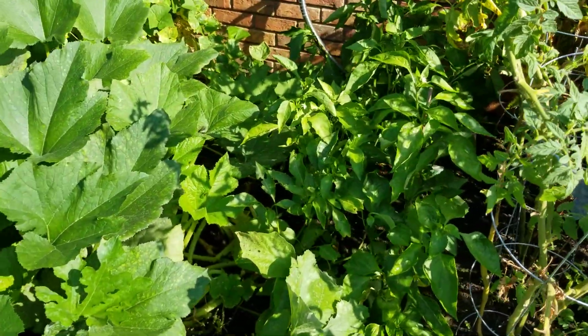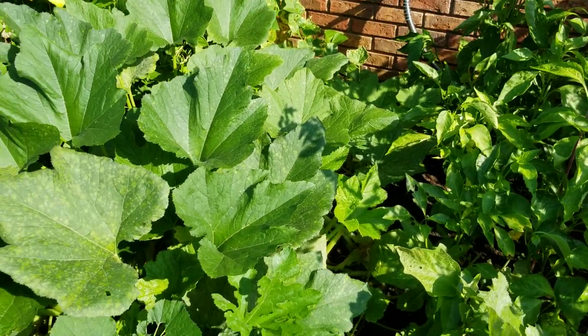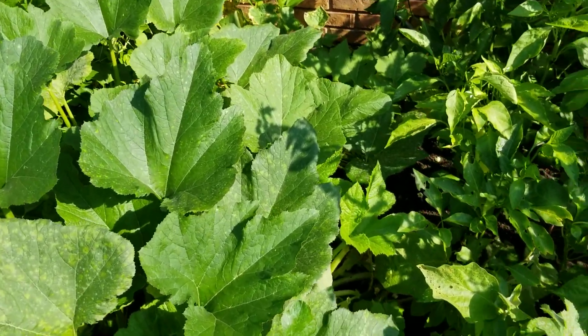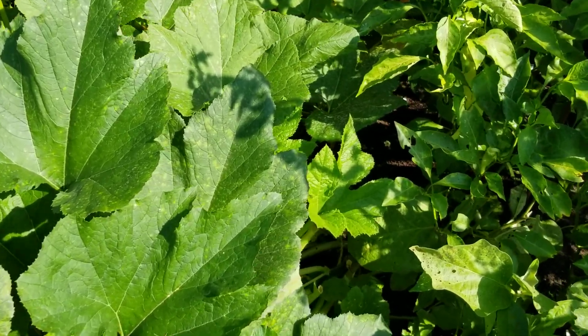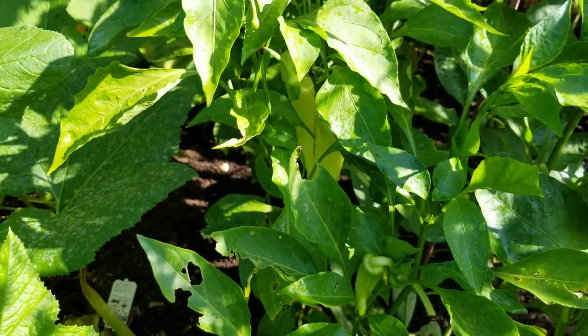I'm getting some green peppers. Green peppers over here are getting big. And I had a couple banana peppers I've been showing y'all. They're getting bigger as we go along.